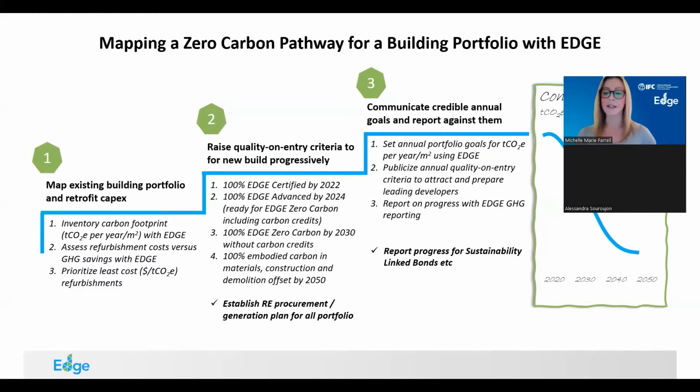For the next step in the path to carbon zero, you should plan to transition your entire portfolio to achieve EDGE Advanced certification, which is 40% energy savings as the minimum. This will allow you to qualify for EDGE Zero Carbon certification in the future. You can also plan out your reporting strategy to inform shareholders of your progress, access sustainability-linked bonds, green finance, and provide information to include certification in your overall green strategy.